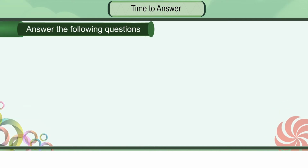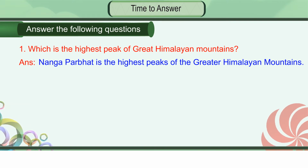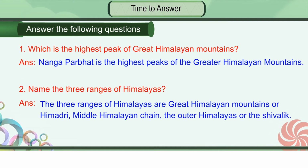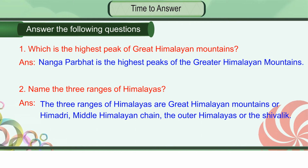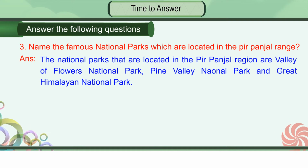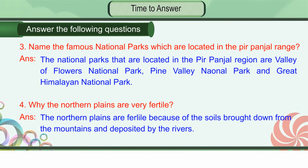Time to answer. For formative and summative assessment, answer the following questions. Which is the highest peak of Great Himalayan Mountains? Name the 3 ranges of Himalayas. Name the famous national parks which are located in the Pir Panjal range. Why are the northern plains very fertile?